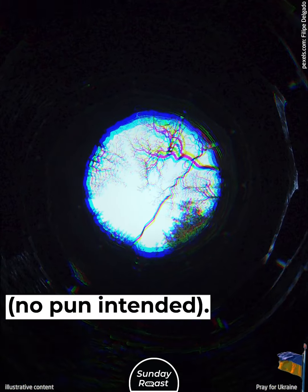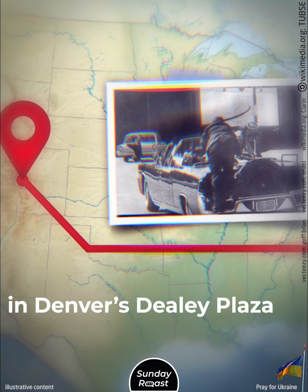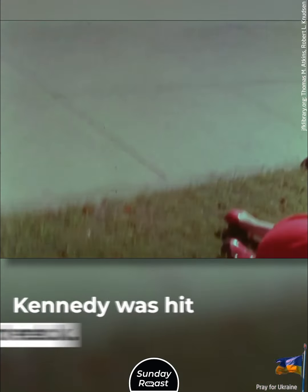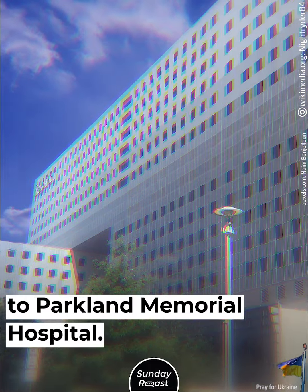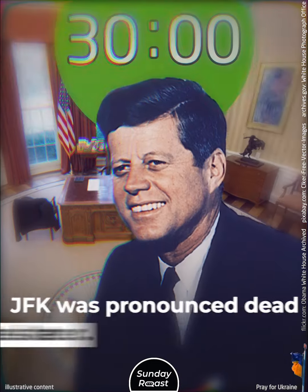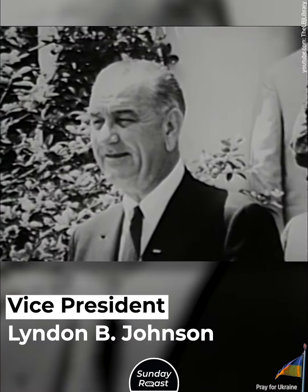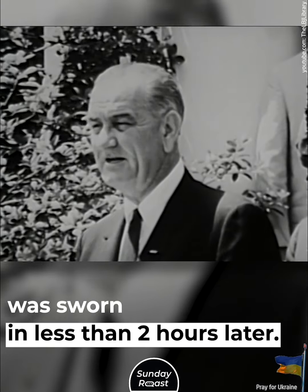The details of Kennedy's assassination are well known. The president was shot in Denver's Dealey Plaza on November 22, 1963. Kennedy was hit in the head and neck. He was rushed to Parkland Memorial Hospital. JFK was pronounced dead 30 minutes later. Vice President Lyndon B. Johnson was sworn in less than 2 hours later.